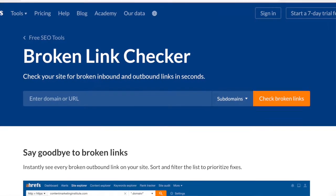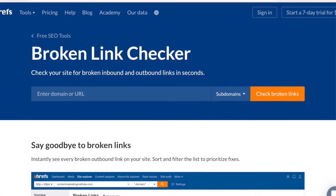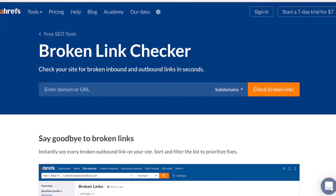Tip number 3, check for broken links. When a potential guest or meeting planner lands on your site, you don't want them clicking on a link that doesn't even work. If you're already using Google Search Console, you can check for broken links easily in there. Otherwise, run your hotel website through a free broken link checker like the one I'm linking to down below from Ahrefs.